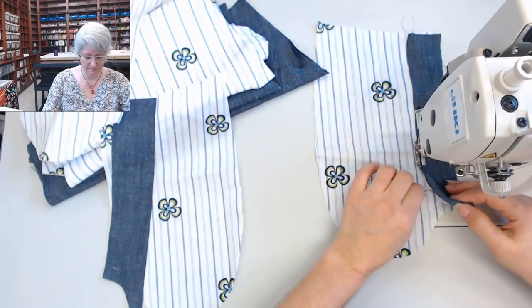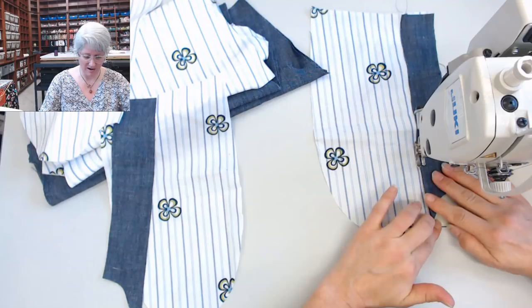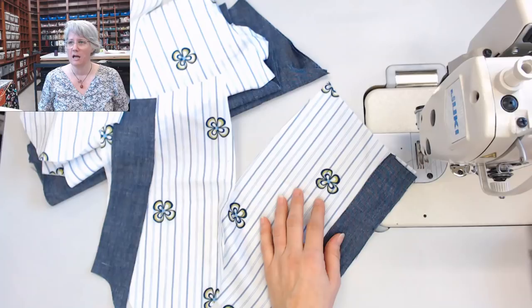Okay, so I'm gonna do something a little controversial on the skirt. You know me. I am not going to finish the seams. I'll tell you why. When I was learning to sew, and you made a lined garment, you didn't finish the seams. You just didn't. Because of the lining, it helped protect the edges.